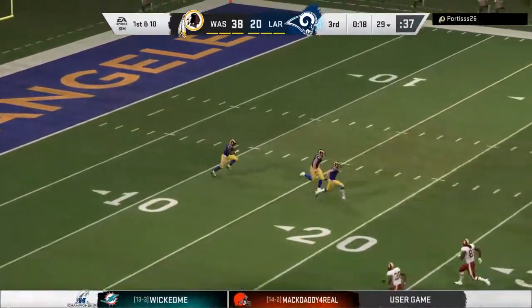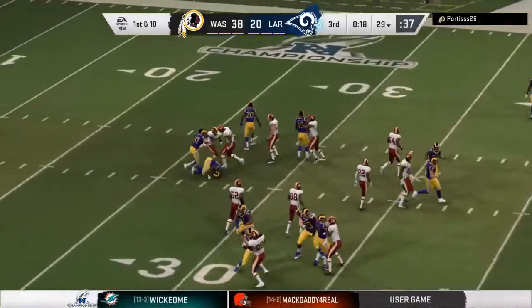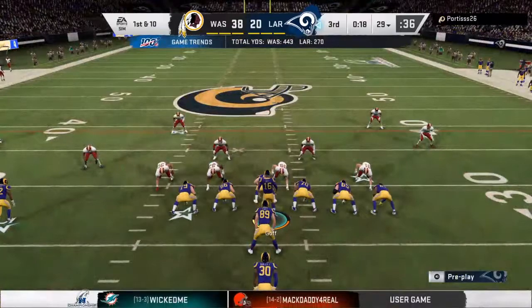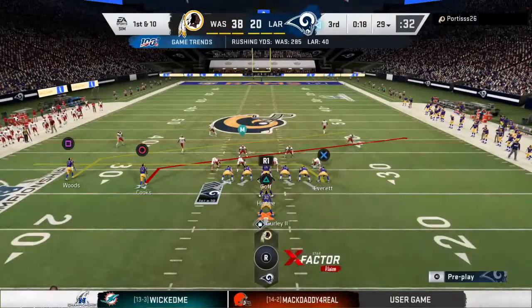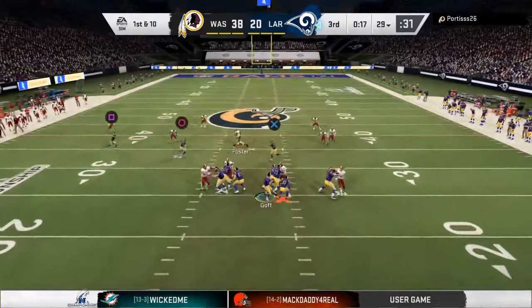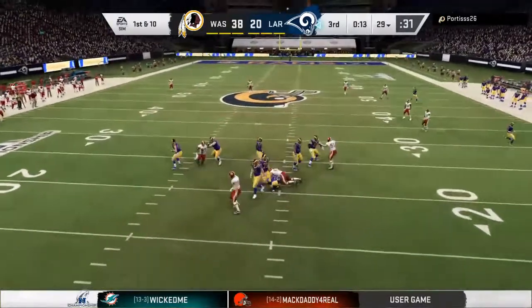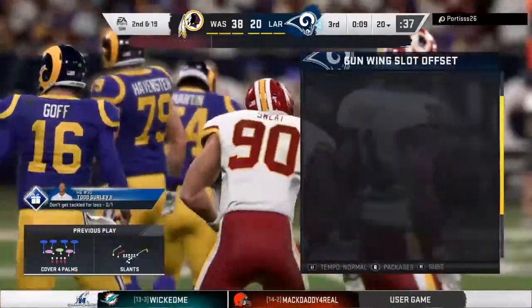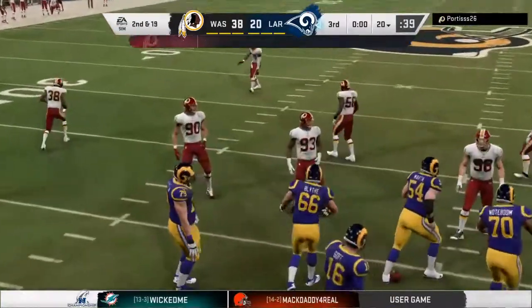At their own 29-yard line. The LA offense ready to go for their next drive. After the long touchdown drive we just saw, you wonder if maybe that's taken a little of the wind out of this offense's sails because they had it going pretty well. Nowhere to escape, and he goes down. Montez Sweat, he's the one that got home and takes him down for a loss of 9.